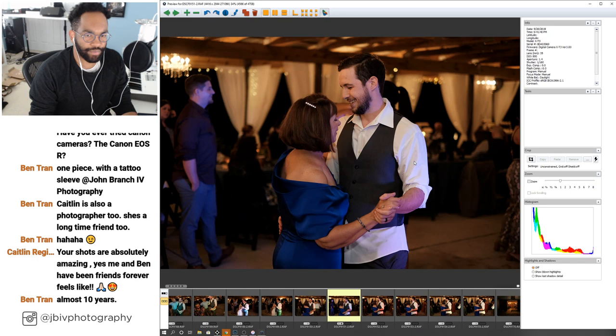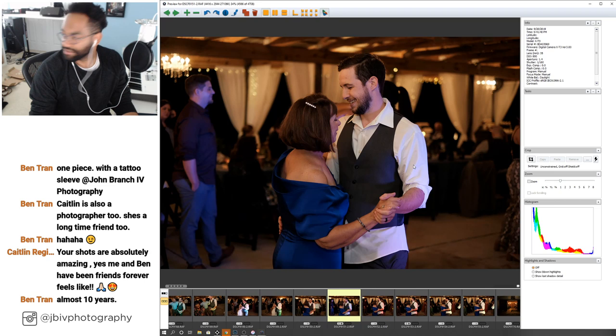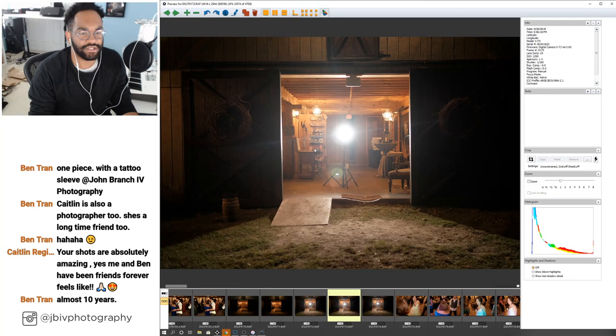Random bug just flying around. Yeah, this 35 f/1.4 looking good. And this was me setting up for the sparkler exit.